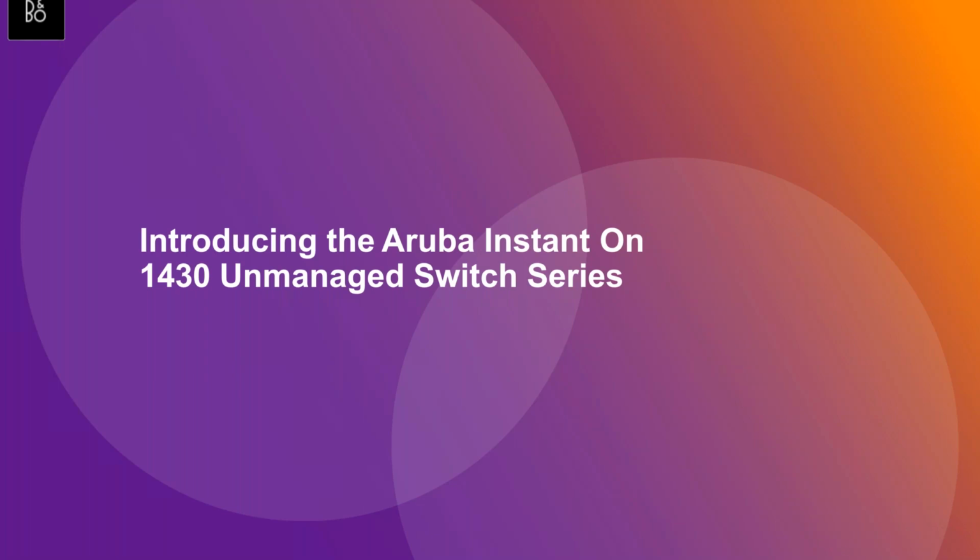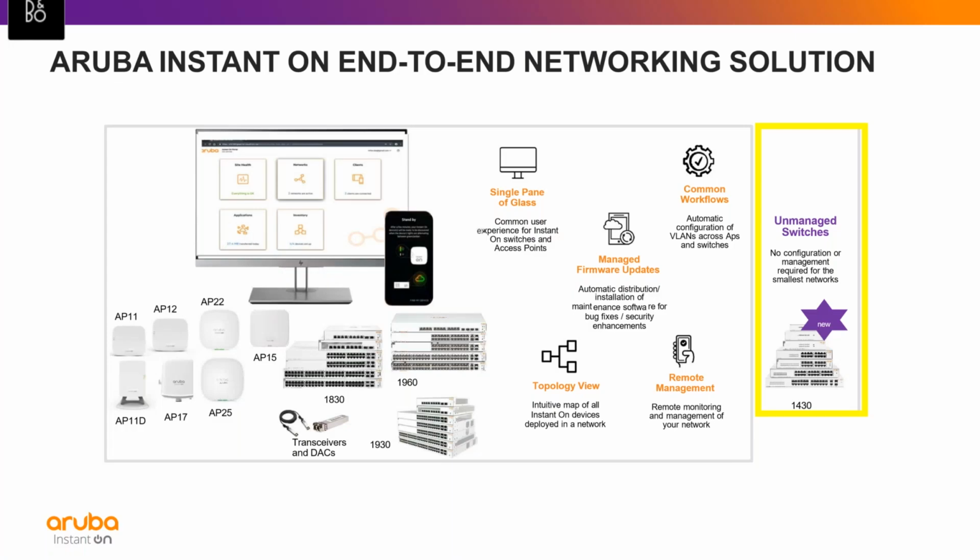And notice this says 1430 unmanaged switch series. If you look at our total Instant On end-to-end solution, and I've covered many of these products with you guys in the past, those products have been around, whether it was the access points or the switches that you see here. They were managed switches or access points that were managed in our cloud, right, as a part of our portal.